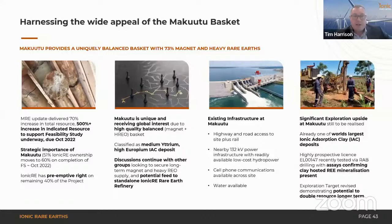So when we're looking at these new supply chains and where they're going to source material from, we're in a unique position in that we're very close to being in a position where we can start operations, hopefully around second half of 2024, and getting this asset into production. All the infrastructure is available at Makuutu, and beyond the large resource, we've got substantial exploration potential. We announced an exploration target earlier this year, which has the potential to double the resource again.